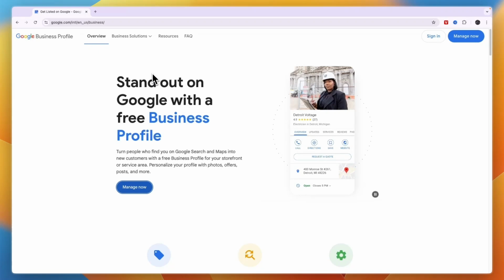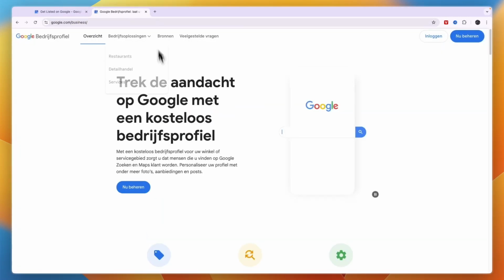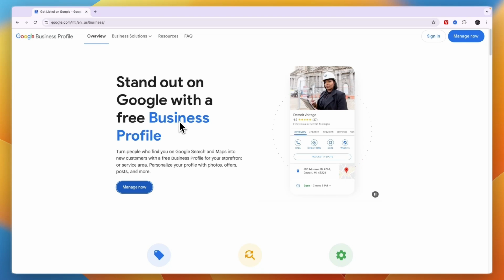Here's how you can get listed on Google My Business. So first you want to go to google.com and then /business. Once you search that, you will see this right here. Now here it's in Dutch, so I'll go to this one. And from here you want to click Manage Now.